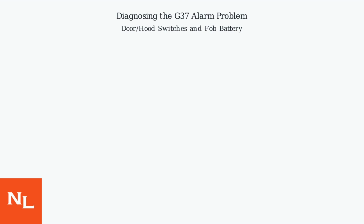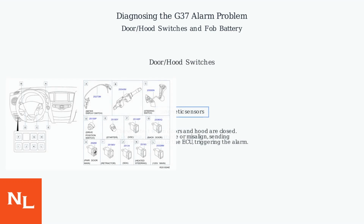Is your INFINITI G37's alarm randomly going off? The most common culprits are faulty door hood switches and a weak key fob battery. First, the switches. These magnetic sensors detect when your doors and hood are closed. Over time, they corrode or misalign, sending false open signals to the car's computer, ECU, and triggering the alarm.